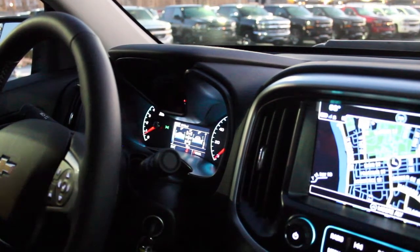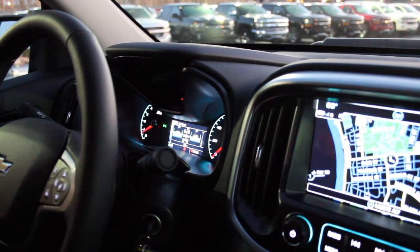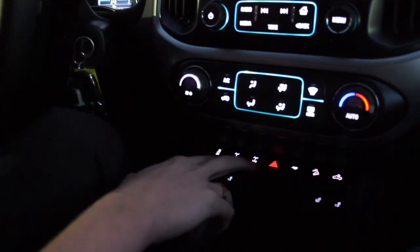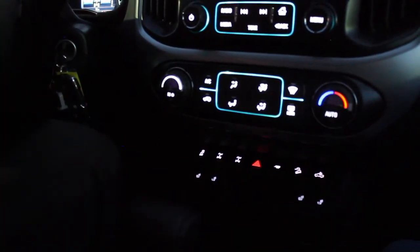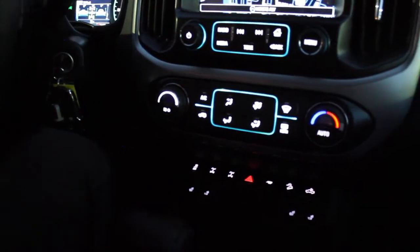So then, of course, this comes standard in the two-wheel drive, and you can lock both differentials with these two buttons down here. So that comes in a lot of handy when you need it. That allows you to lock both differentials to have complete four-wheel drive control. You will not spin, you will not slip, it will not break loose at all. It is very, very useful.